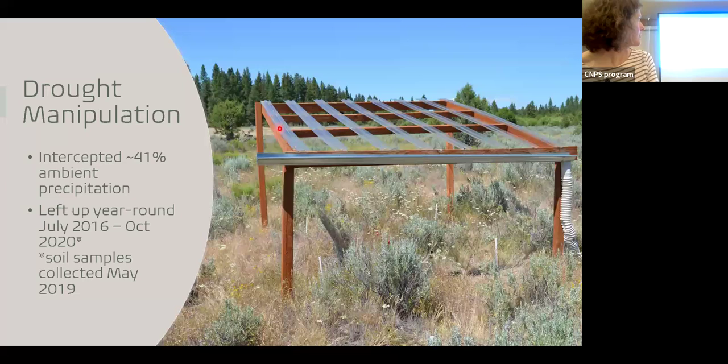Anyway, these drought manipulation shelters have corrugated, clear greenhouse plastic strips going across the top, and it's a slanted roof. Those corrugated plastic strips intercept about 41% of incoming ambient rainfall. So when it rains, 41% of that precipitation is channeled off the plot and out of the area. This 41% reduction in rainfall was based on long-term climate predictions for the site. Actually, I should clarify, that's not totally true. It was based on the historical precipitation record, and it was a 1 in 100 year event, like an extreme drought for the region. So it's not predictions, it's more to simulate an extreme drought.